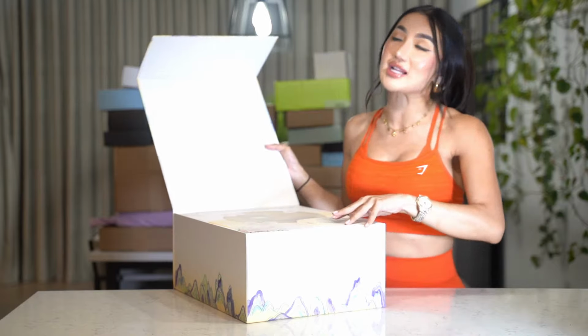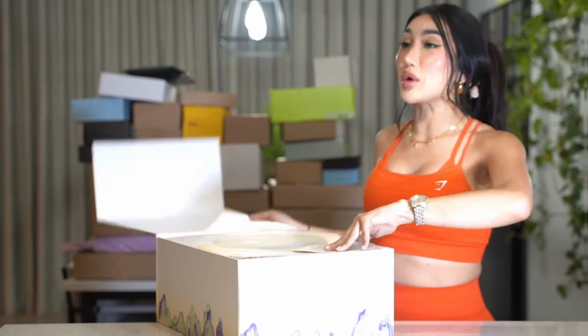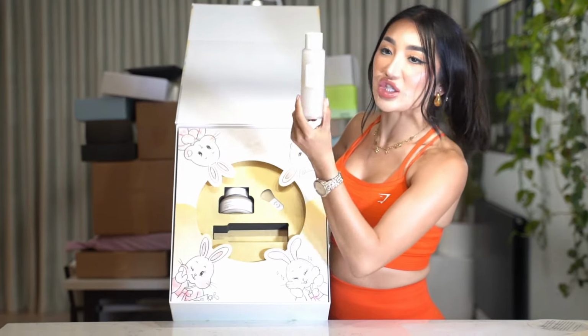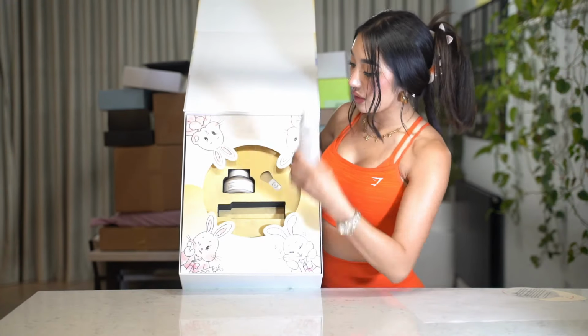Beauty of Joseon has the most amazing sunscreen. They have the most amazing moisturizers. They have such a good eye cream. If you haven't tried the eye cream yet, it's literally one of my favorite eye creams. Oh, we have the Glow Rice Replenishing Milk. Actually looks really nice. Can't wait to try that.